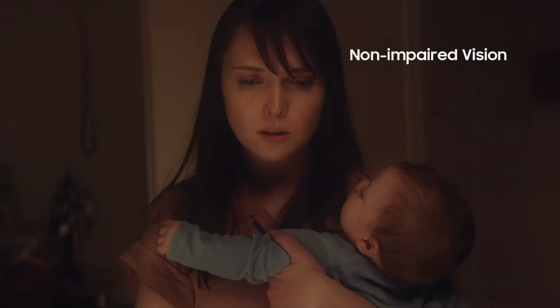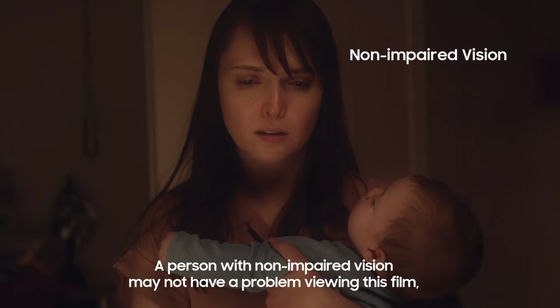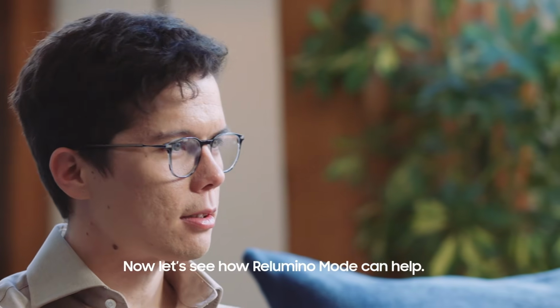With my condition, I have reduced peripheral vision and difficulty making out low contrast images and shades of color. A person with non-impaired vision may not have a problem viewing this film, but to low vision viewers, it can look like this. Now let's see how Relumino mode can help.